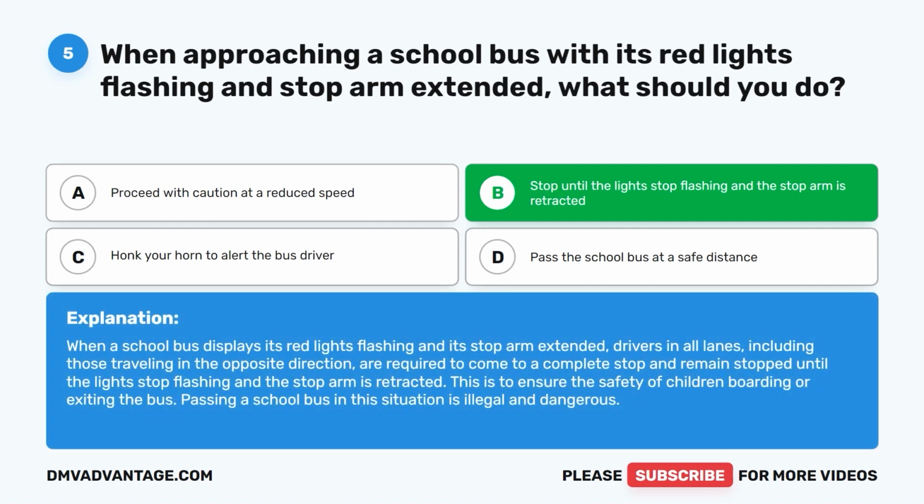When a school bus displays its red lights flashing and its stop arm extended, drivers in all lanes, including those traveling in the opposite direction, are required to come to a complete stop and remain stopped until the lights stop flashing and the stop arm is retracted. This is to ensure the safety of children boarding or exiting the bus. Passing a school bus in this situation is illegal and dangerous.